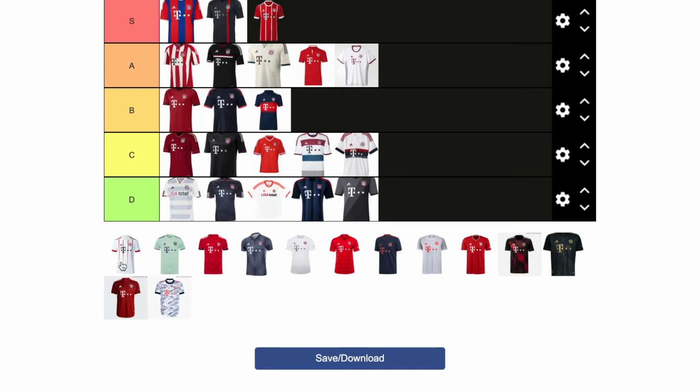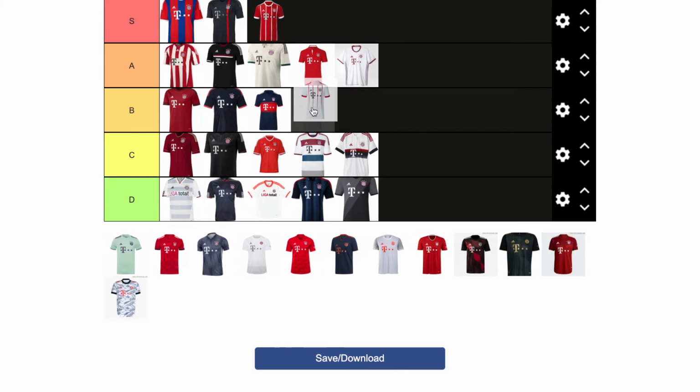As for my next jersey, I'm going to go and put this in C. It's kind of like the inverse of the other one. I just think it looks a bit better in the red body. But yeah, this one's definitely a good one as well. I'm going to give it a B.